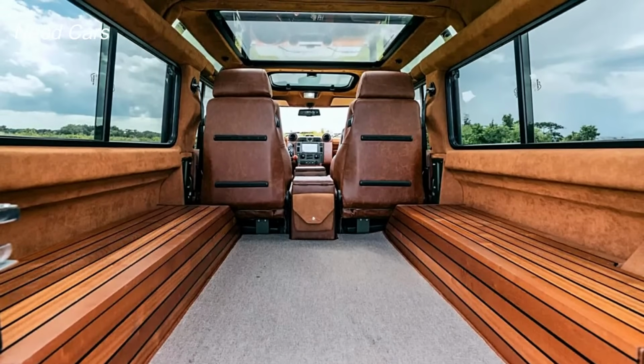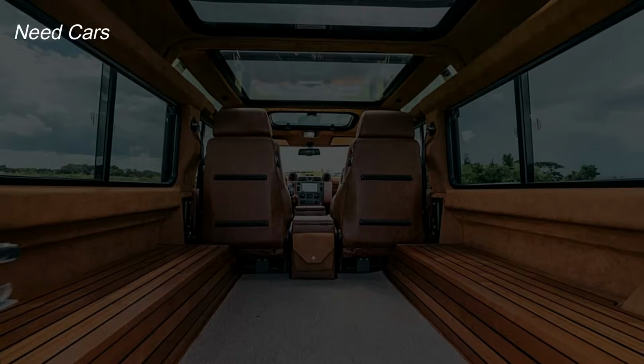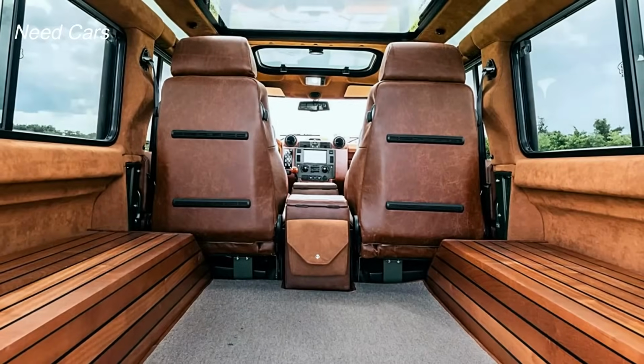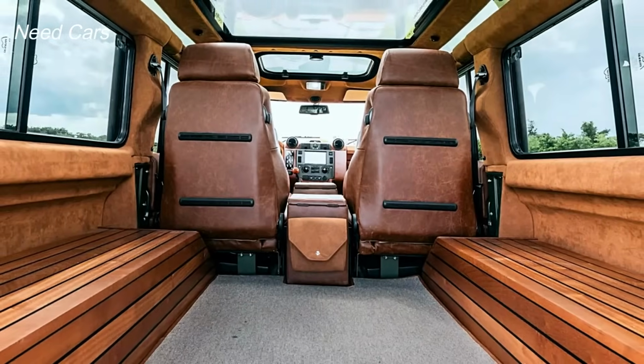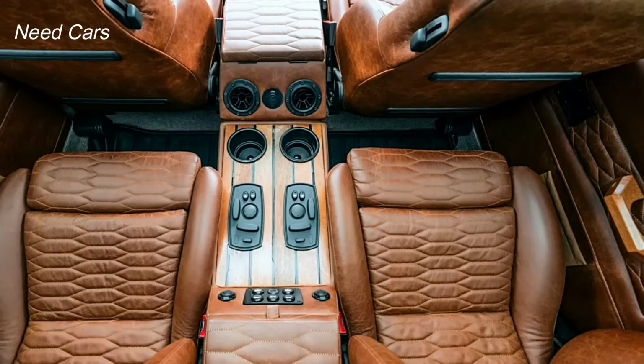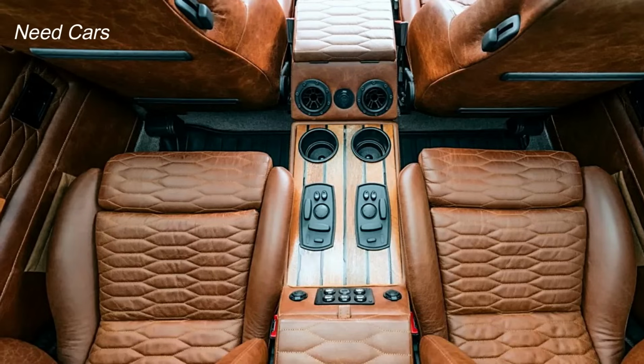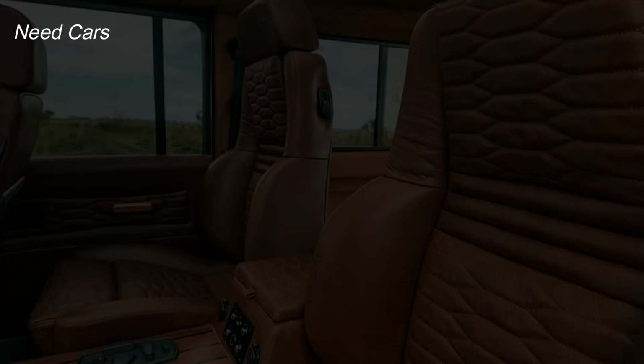Inside, Project Wilder is a luxury suite on wheels. The cabin is dressed in buffalo distressed leather with honeycomb stitching, contrasted by Sapele walnut wood trim. Add in Recaro sport seats, an Alcantara headliner, and a wood-rimmed steering wheel, and you've got an interior worthy of a six-figure exotic. But don't think this is just a showpiece.